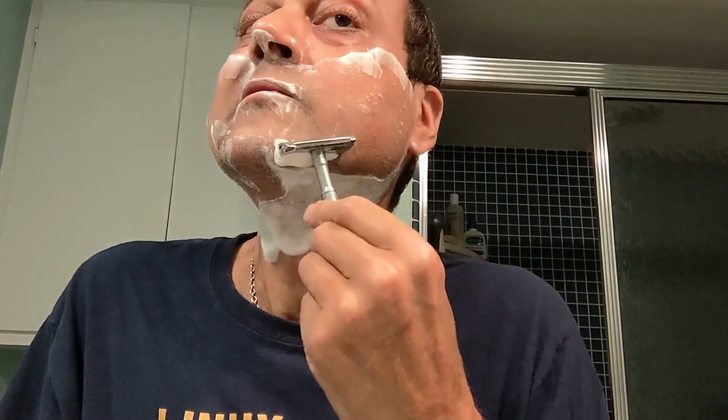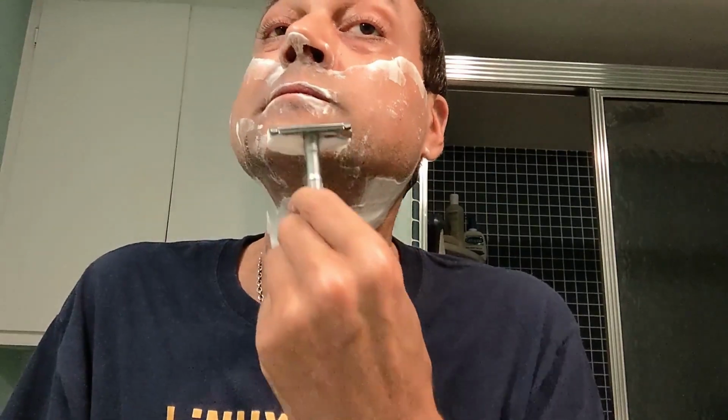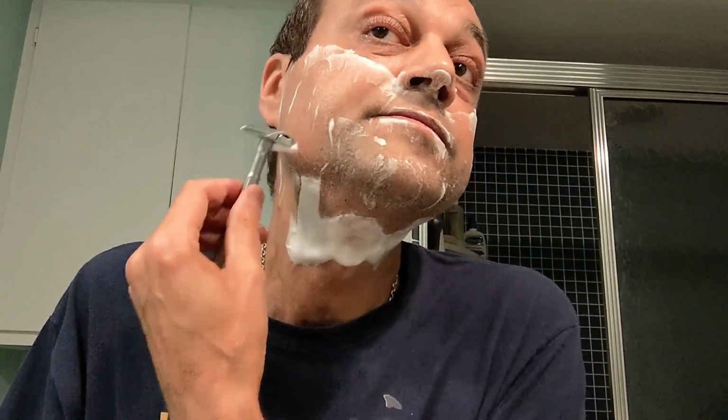I'll do a detailed review and have all the specs and all that good stuff. Yeah, for me the proof is in the against the grain, so good bit of blade feel there, nothing harsh. It did reduce the beard by about 1/2 to 2/3, so it's doing its job.